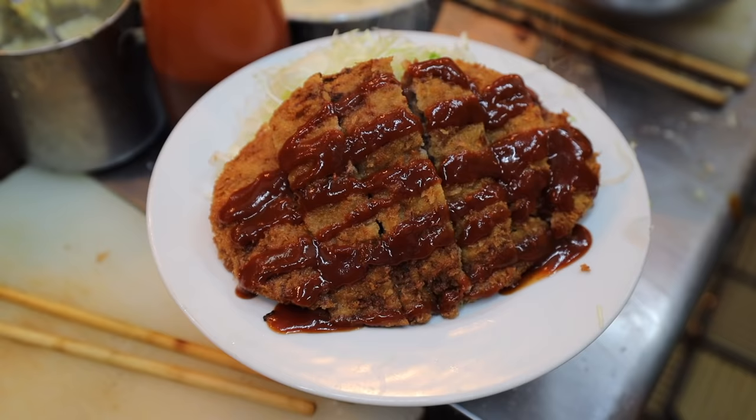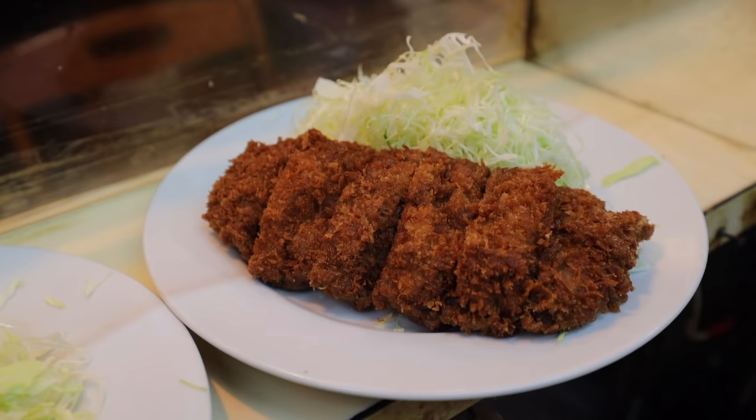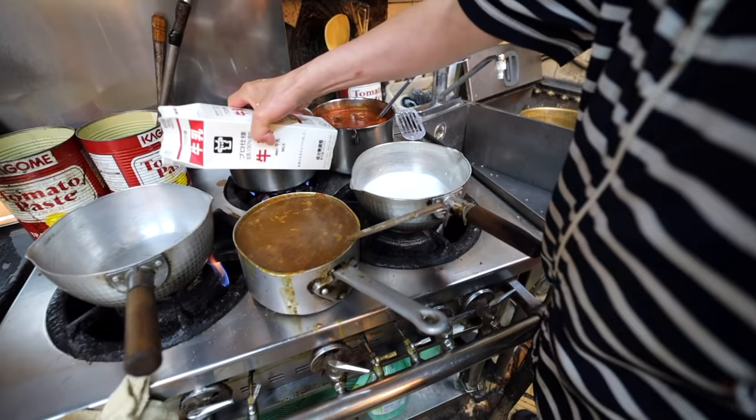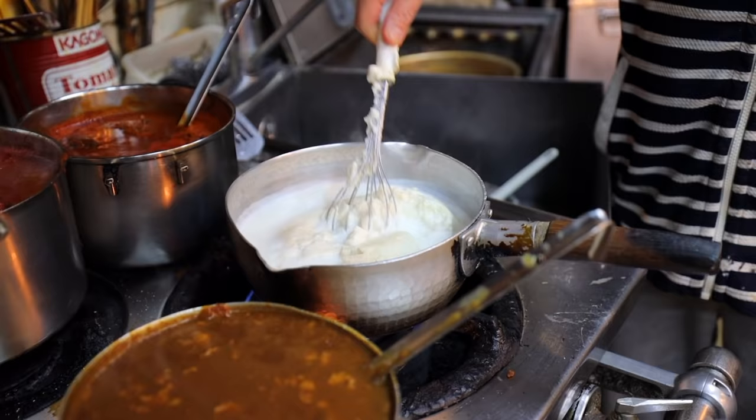Bulldog's most popular menu item is a Menchi Katsu, which is a Japanese breaded deep-fried ground meat patty. But they also serve many other fried items, so they need to prepare a lot of batter before the day starts. And now, Sensei is making the shop's white sauce. Okay, here comes another life lesson.